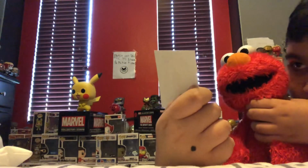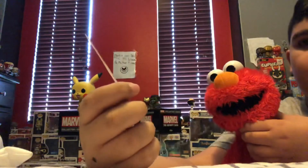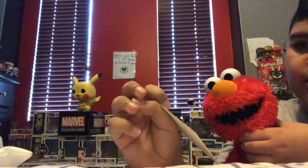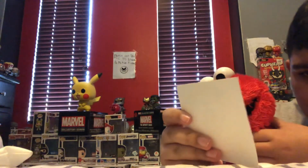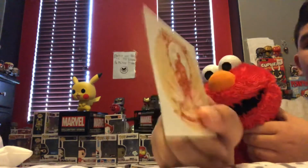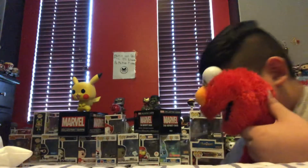Okay, and the next one is, we got a sticker. We got a Red Guardian sticker. Yeah. Oh, that's cool. It has a different language in the bottom, guys. Yeah, and it is a sticker. Oh yeah. Okay.